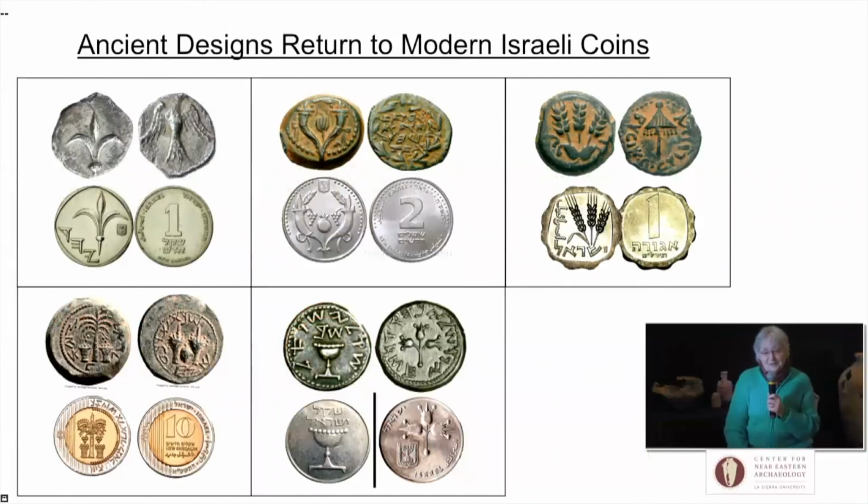This is to show you that the coins have not gone away. The coins of Bar Kokhba were the last coins produced in ancient times, but in fact, they're still alive in modern Israel. These are coins that were produced in Israel, and you'll see a very familiar group of images on those coins that are still with us now.